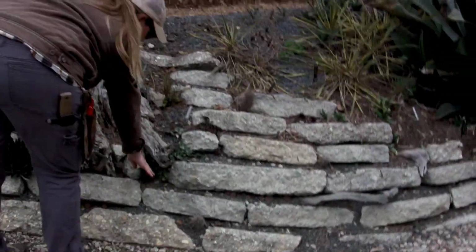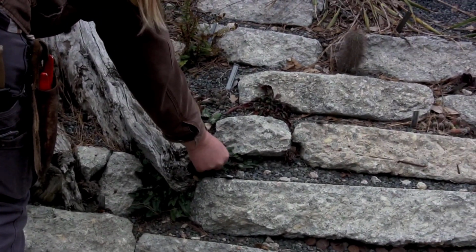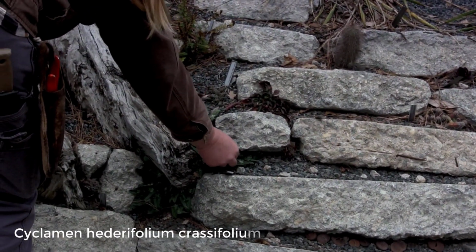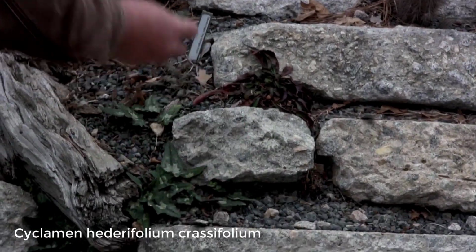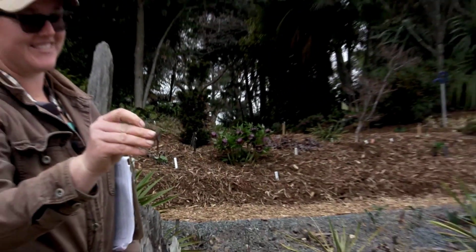So this is another hederifolium. You can tell that because of the arrow-shaped leaf. But this is a subspecies or variety named crassifolium. Wow! And it's got very sharp leaves. Spiky. Very spiky leaves. That's beautiful, isn't it? It's beautiful.